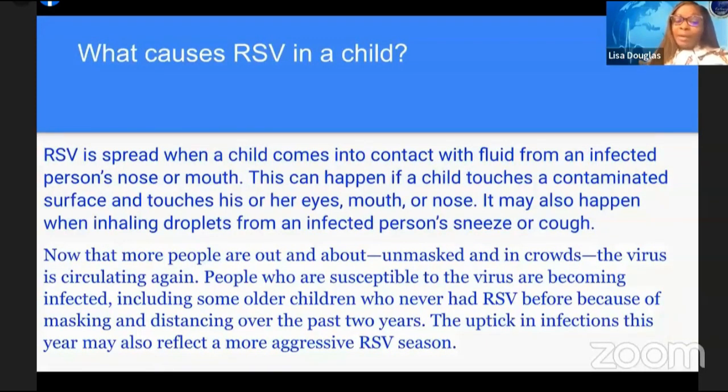Now that more people are out and about en masse and in crowds, the virus is circulating again. People who are susceptible to the virus are becoming infected, including some older children who never have had RSV before because of masking and distancing over the past 2 years. The uptick in infections this year may also reflect a more aggressive RSV season.